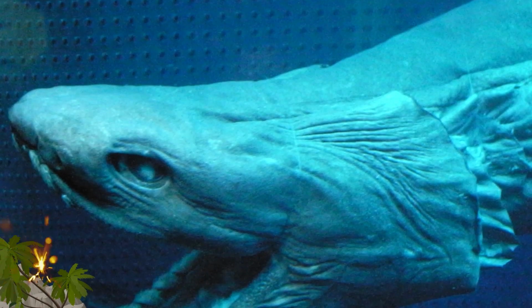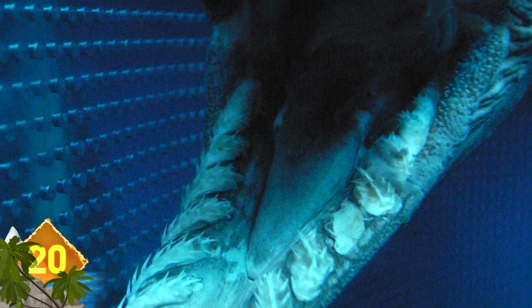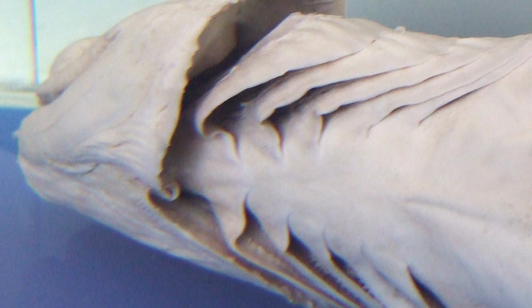Frilled shark. The creature gets its name thanks to its flaring gills. This eel-like shark has 25 rows of 300 dagger-like teeth and can grow to over 5 feet long. They live deep in the ocean, so spotting them is rare. Due to the ancient ancestry, they are often called living fossils.